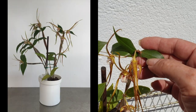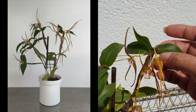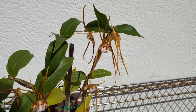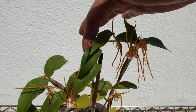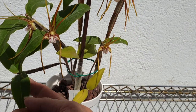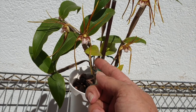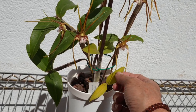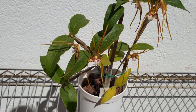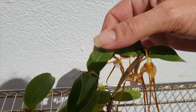In the first flush of this year, I had 13 blooms, which is not a mean feat, considering that I only have 1, 2, 3, 4, 5, 6 growths that would make any sense regarding blooming. I don't count these two little seedling ones here. And that's why I absolutely adore this orchid, because it's going to do it again and again on the same apex.